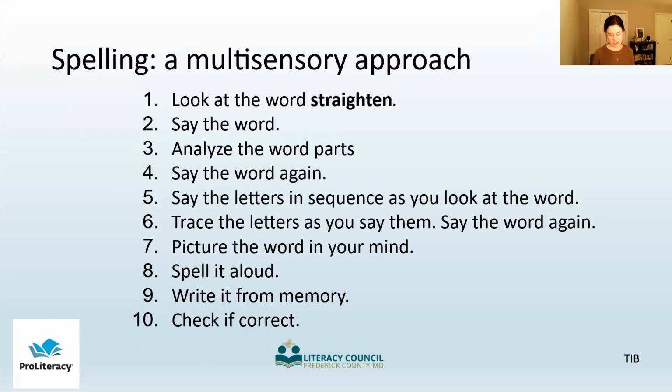All right, now read the word again aloud. Straighten. Okay, now as you look at the word, say the letters from left to right. STRAIGHTEN. Okay, now trace the letters with your finger on your paper as you say them again. STRAIGHTEN. And read the word again. Straighten. Okay. Now close your eyes and picture the word in your mind and try to spell it out loud as you're picturing it. Straighten. Okay, and now write the word from memory. And then check it against your model.